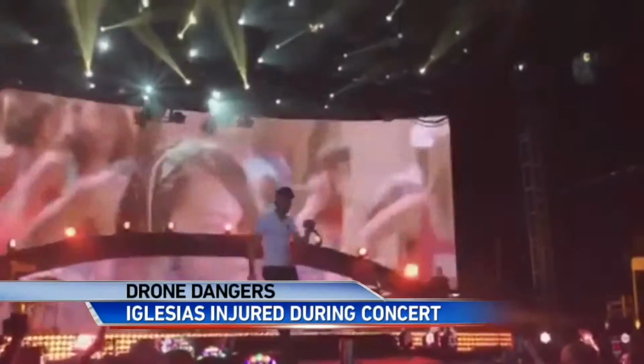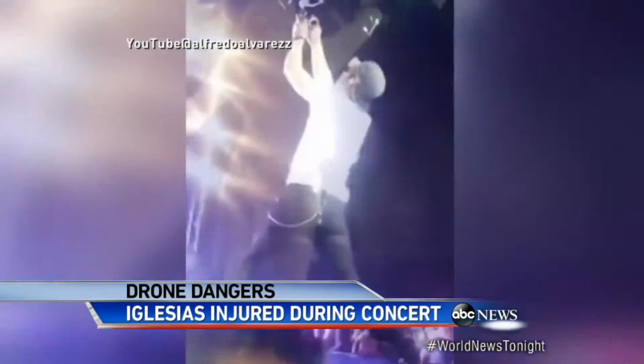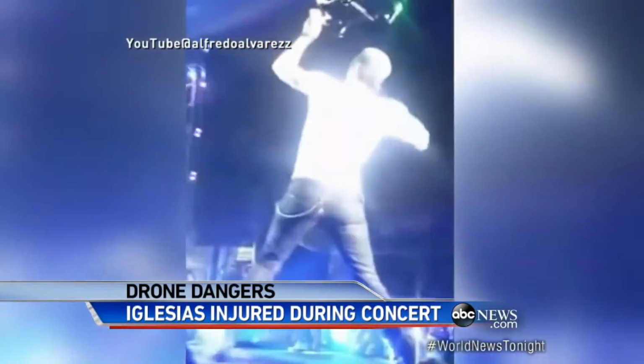Sold out concerts. The show went on, but this latest incident is another reminder of these popular flying gadgets getting too close for comfort. Here's ABC's Kana Whitworth. A frightening scene on stage Saturday as singer Enrique Iglesias performs. Watch as he reaches for the drone. Seconds later, he tosses it, getting cut by the blades. Iglesias' rep says the drone was the same kind of drone used during the show.